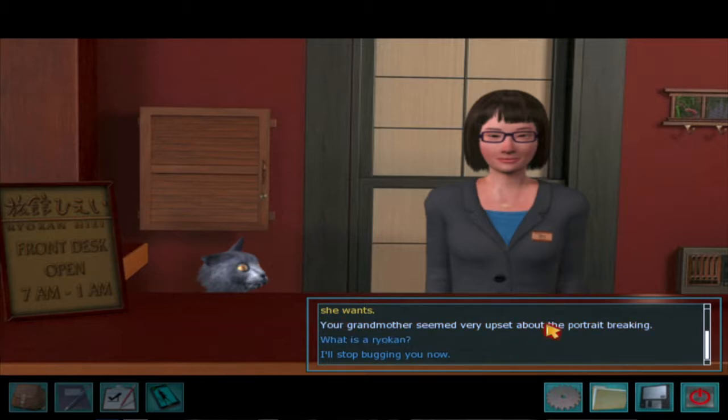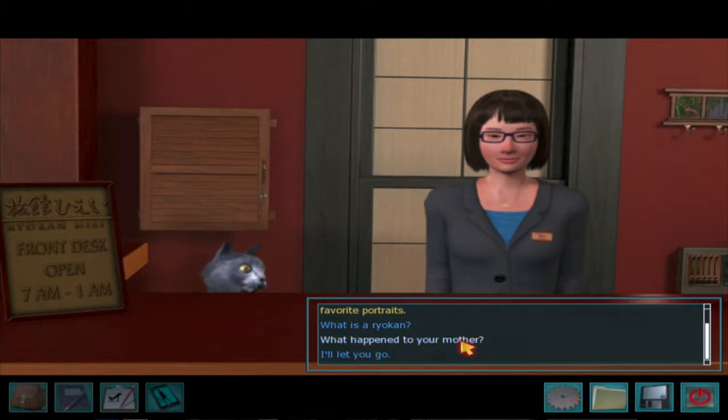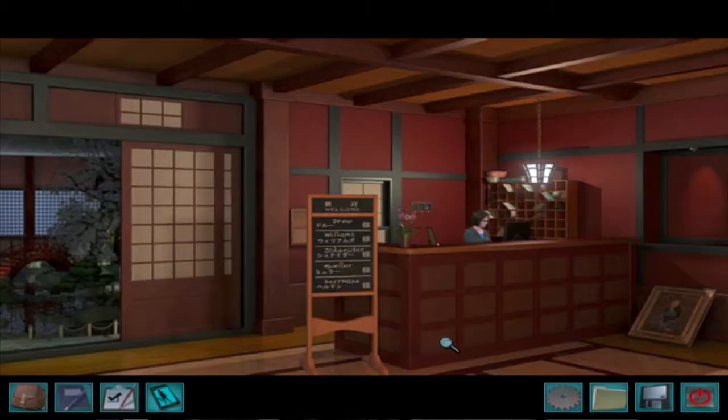Yeah. Let's ask about the grandma. Your grandmother seemed very upset about the portrait breaking. It's no big deal. She thinks it's a bad sign that the portrait fell from the wall. Why is that? It's a very special portrait. It's one of the 2 remaining images of my mother, and it was taken shortly before. It's one of my grandmother's favorite portraits. She's not giving us information. Let's be nosy Americans and ask about her family. What happened to your mother? I shouldn't bother you with our problems, Nancy. Please, it is very nice outside, a perfect time to relax and enjoy your surroundings. I.e., stop being nosy.